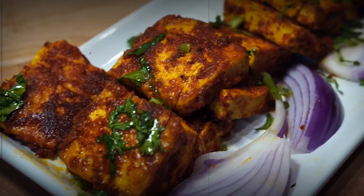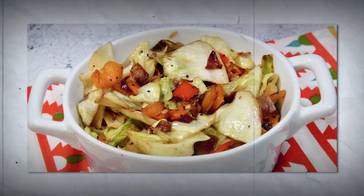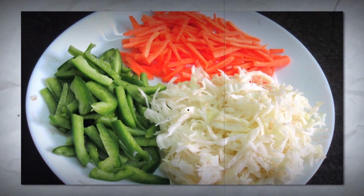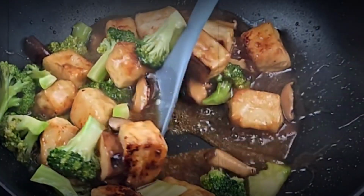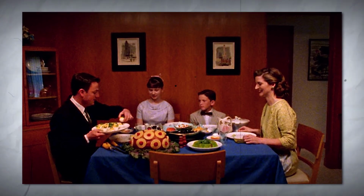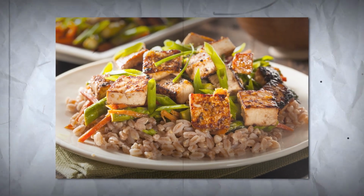Absorbing the flavors around them, the tofu becomes golden and tender, adding substance and heartiness to the dish without the cost of meat. Tofu, often called the meat of the poor in some communities, was prized not only for its affordability, but for its versatility and nutrition. It stretches protein to feed many, soaking up sauces and spices, making it an ideal choice for families balancing flavor and budget. Paired with vegetables, it creates a balanced meal that's both light and filling.